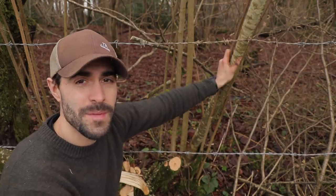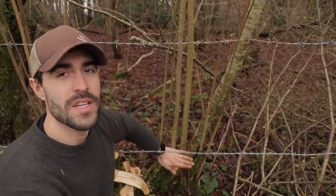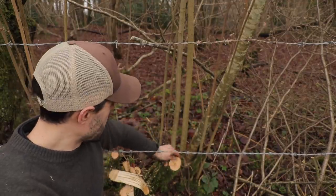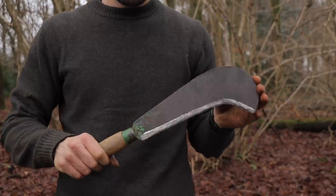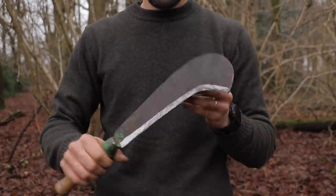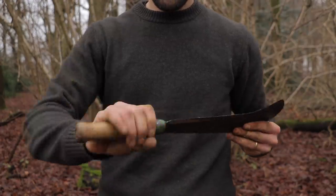And that's one of the amazing things about hazel, is the way that it regenerates and the speed at which it regenerates by cutting it right back to the base. There are a number of tools which have been created specifically for hedge laying. One of the most famous ones is the billhook. They come in different styles.